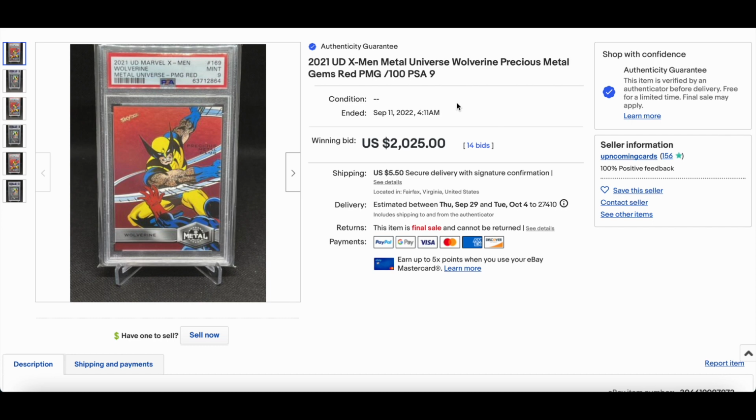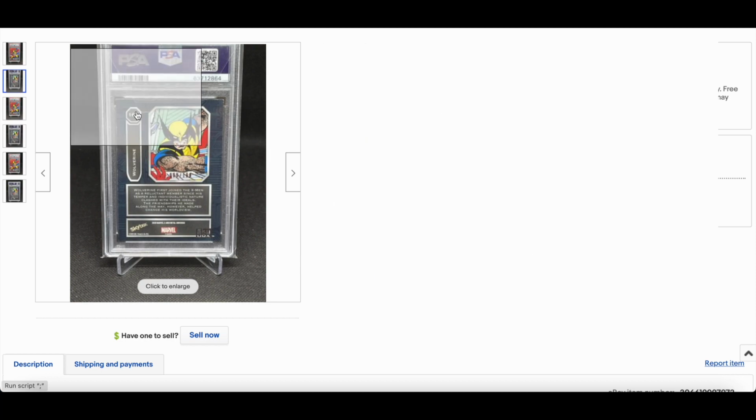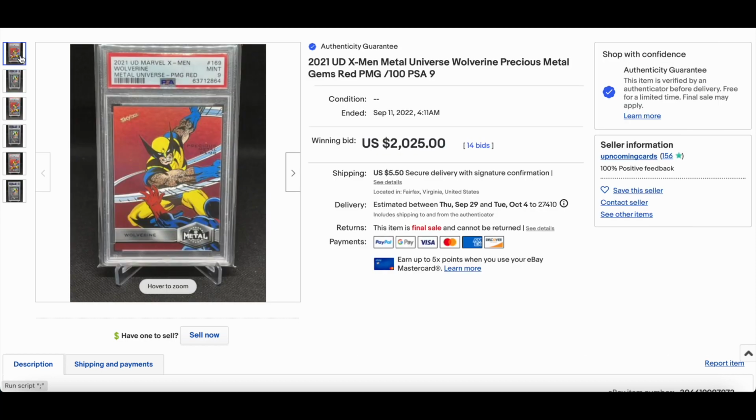In at number 6, X-Men Metal. Couple of things popping on X-Men Metal. This was a Wolverine PMG numbered out of 100 in a PSA 9 slab, so solid grade. This went for $2,025, 14 bids, which actually I thought was a really good price. And again, some of you out there will be like, what are you talking about? But for who it is, X-Men Metal is a really nice set. I thought that was a decent price.